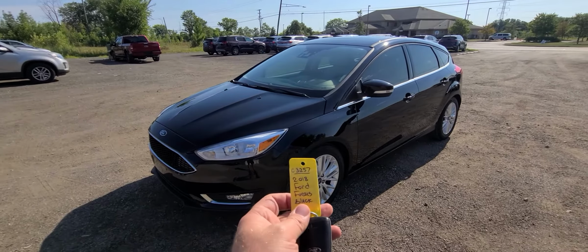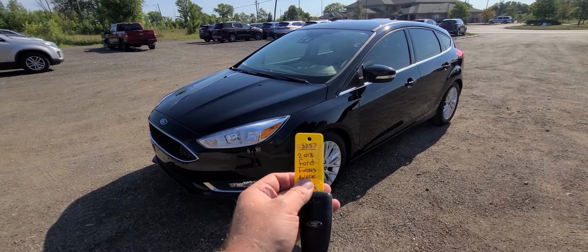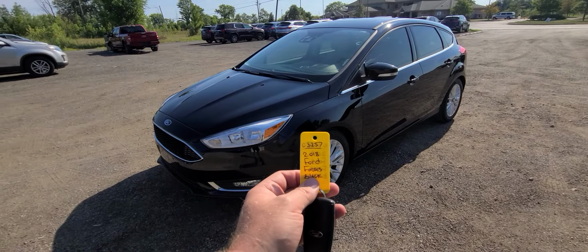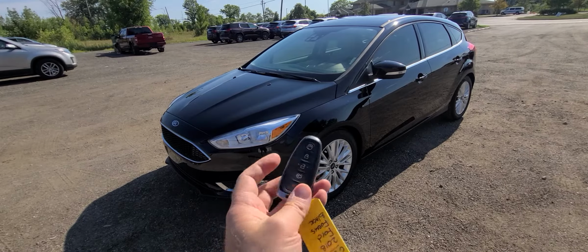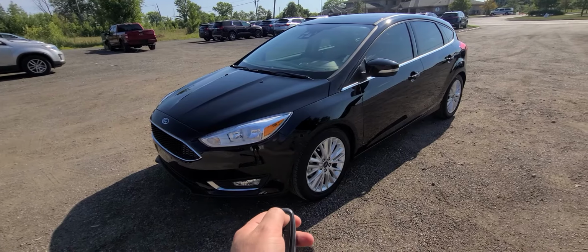Hello, we have a 2018 Ford Focus Titanium, top of the line, stock number 3257, one single key. Lock and lock, press twice for remote start.